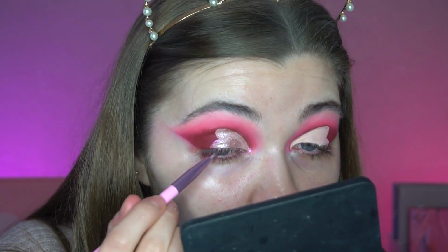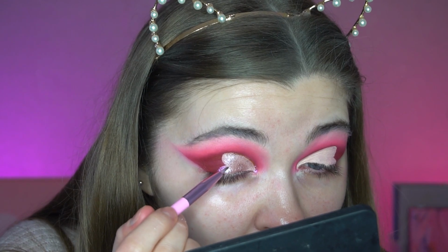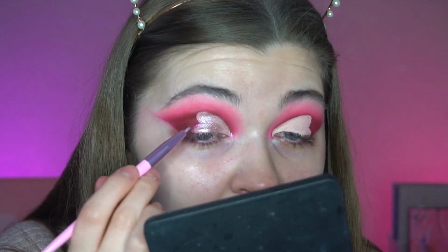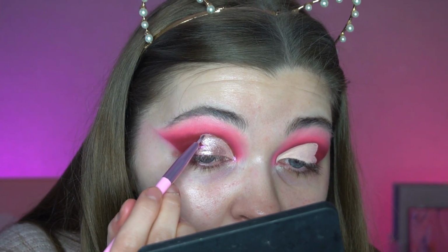I'm just using a different brush now. This is the Morphe X Jeffree Star brush, the JS14 one. It's quite a small one as well. My other little brush has lost its shape a bit, so it's not as thin, and it's got quite a few sparse little hairs that obviously I don't really want.